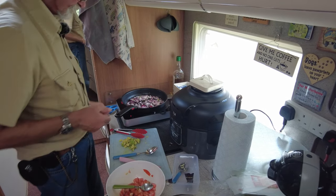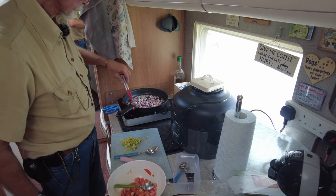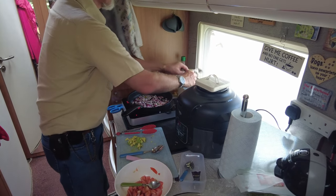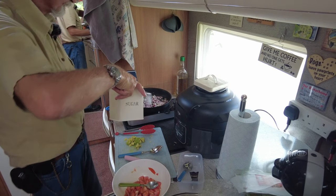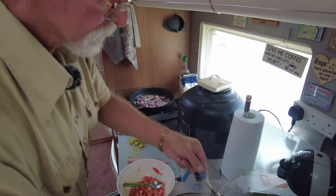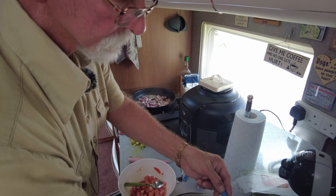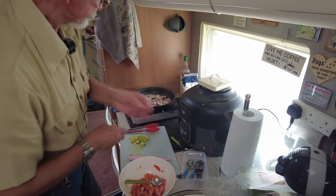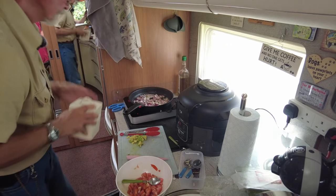So to do the caramelization, it's a teaspoon of sugar and a tablespoon of water. So that's your teaspoon of sugar. Not a drop spilt. And put the sugar back away. Oh yeah, that's going well.